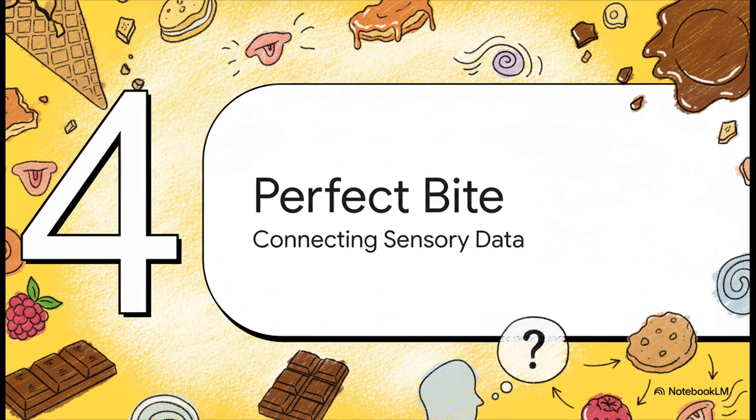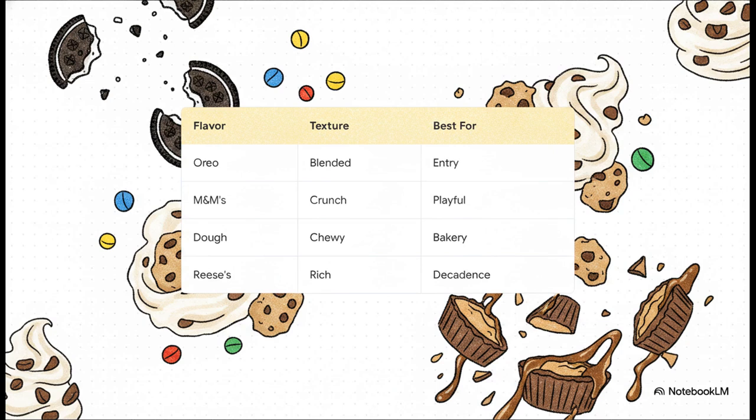Which brings us to our final section, Section 4, What's Your Perfect Bite? Let's see how this builds all together into one big picture. When we look at the lineup, just notice how distinct each lane really is. The Oreo offers a blended, smooth, and crunchy dynamic that serves as the perfect entry point.